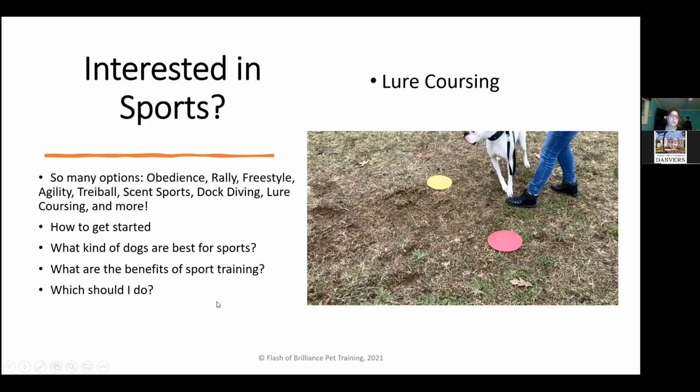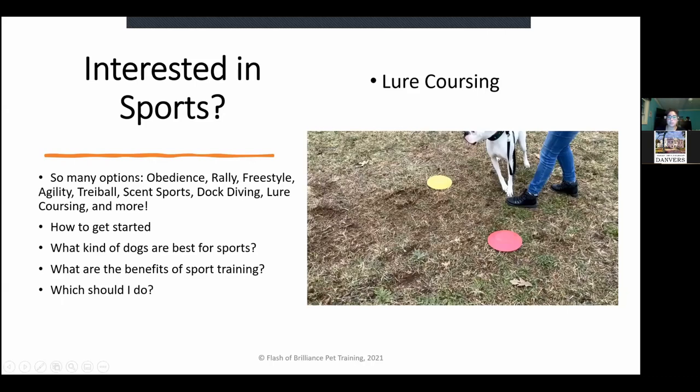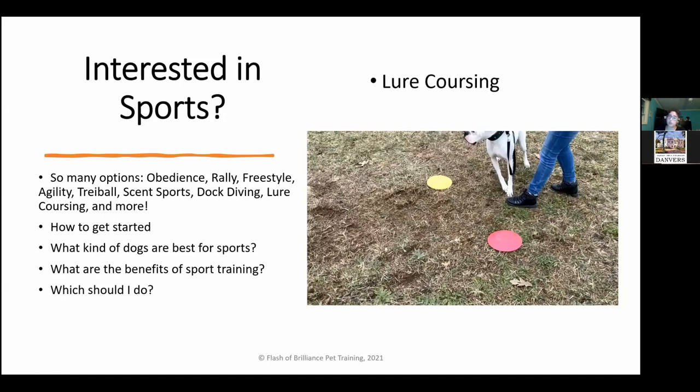So what kinds of dogs are best for sports? Frankly, any dog can be good at any sport. It really depends on the dog's physical capabilities and mental capabilities. So Flash, he is trained in all sorts of different sports. He only actively competes in scent sports, obedience, and lure coursing currently because agility gets him a little too over-aroused and too overexcited, and he does not have a sense of self-preservation. So that can be very dangerous while he's going over jumps.